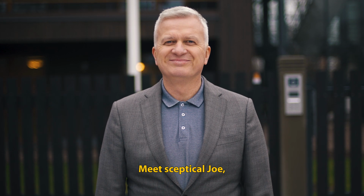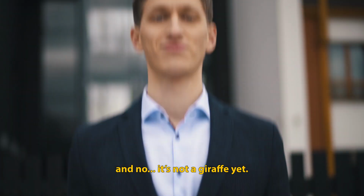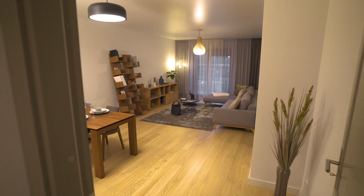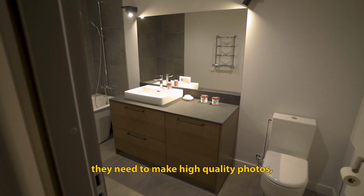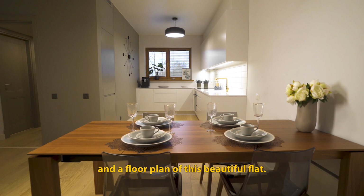Have you seen a digital giraffe? Meet Skeptical Joe, open-minded Linda, and no, it's not a giraffe yet, just Martin. Like Charlie's Angels, they all have a task. Without any previous knowledge or particular skills, they need to make high-quality photos, a 360-degree virtual tour, and a floor plan of this beautiful flat.